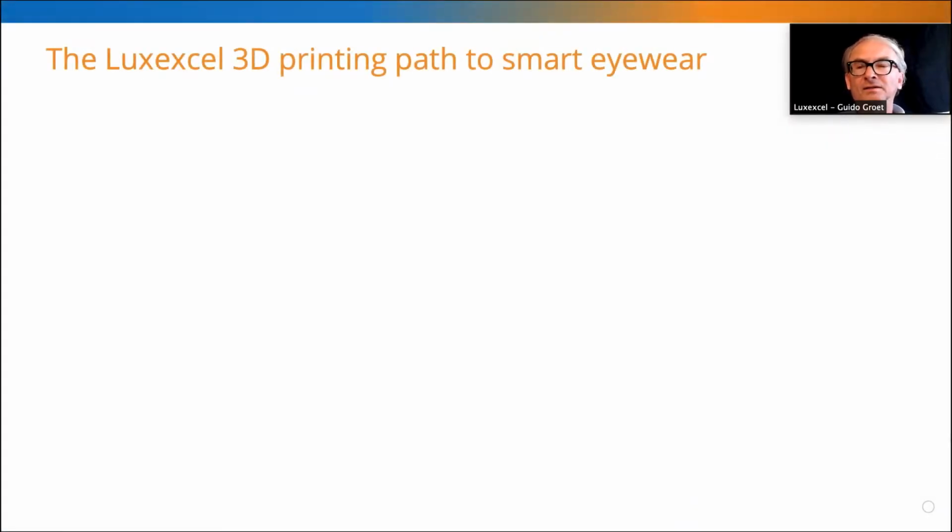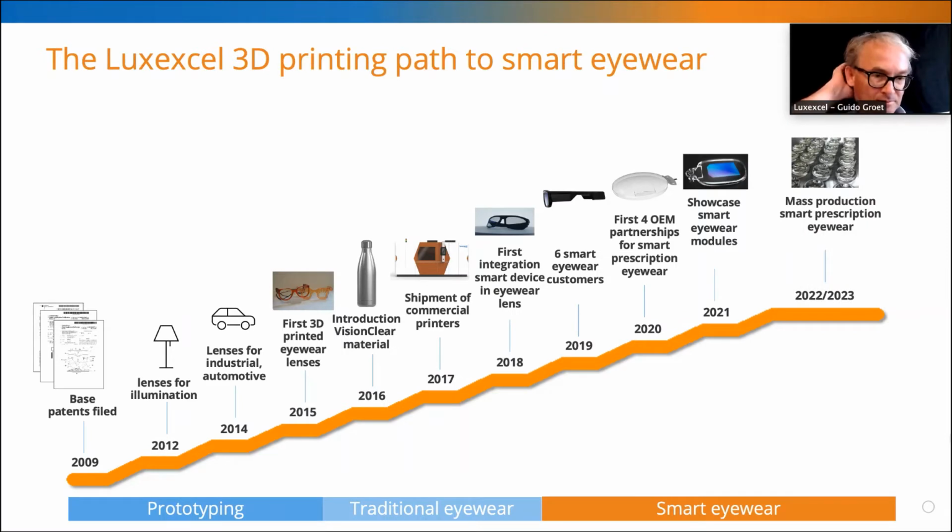Luxexcel has been around since 2009. We invented 3D printing of lenses, and we started printing all kinds of different lenses. In 2015, we transitioned to making eyewear lenses because it's a perfect fit for our technology, because it allows us to make all kinds of different lenses in a good quality for a large market. But we can of course make all kinds of different lenses. We currently have printers printing commercially in different locations.